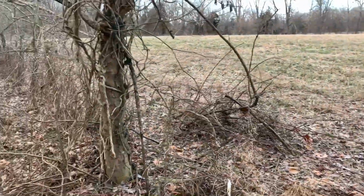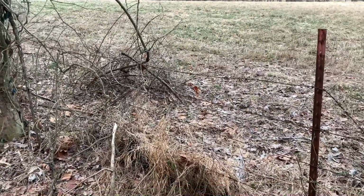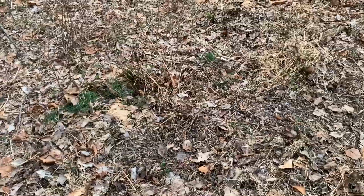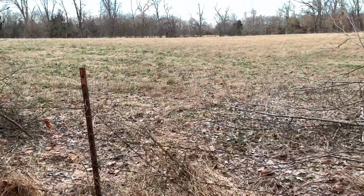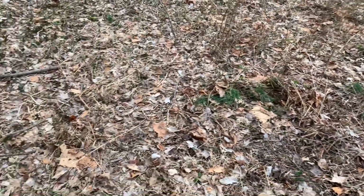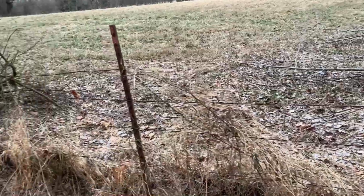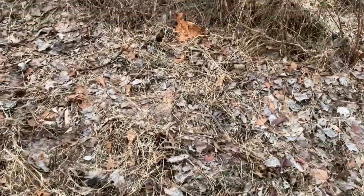All right, so we've got a field edge, this fence, and again, the top run of barbed wire is down, and you can see how often and how disturbed the ground is on both sides. They're using that quite frequently to come and go out of this field. So it's areas like this, I'm gonna get the old binos out, really take the extra time to study the ground, look all around out here in this field edge, just see if I see any of those antlers sticking up, which unfortunately I do not.